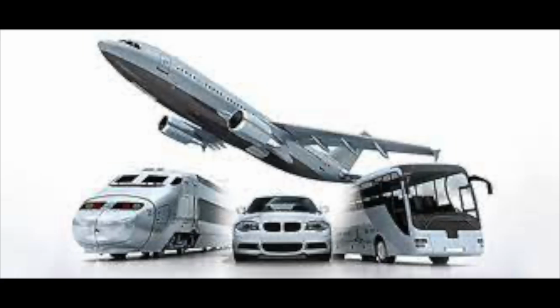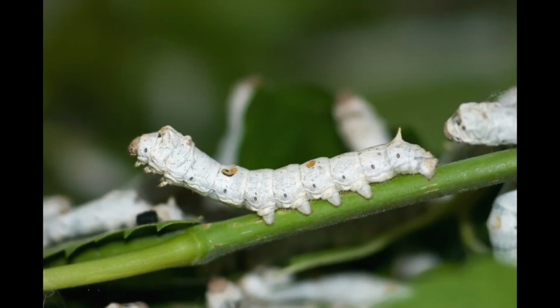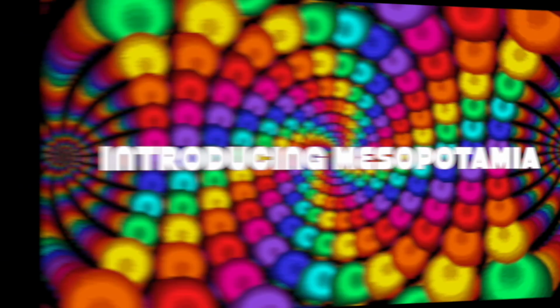People in China needed transportation because they lived near oceans, so they created boats to get where they wanted to go. The way they created clothing is because of where they lived. They had a lot of silkworms in their environment, so they created silk clothing. It was very rare because no one else knew how to make it.